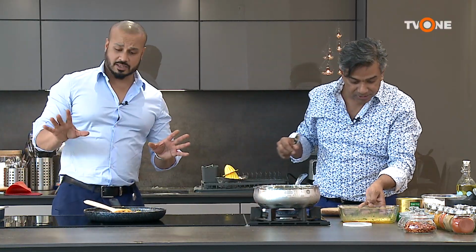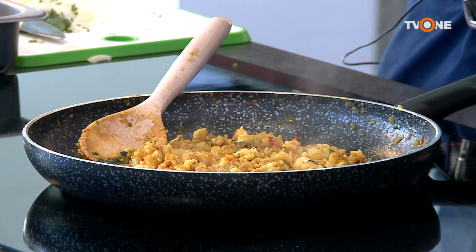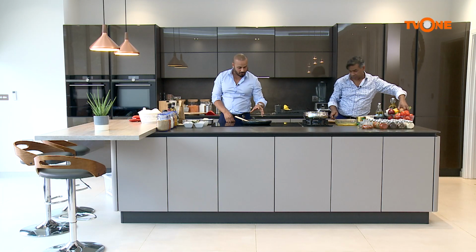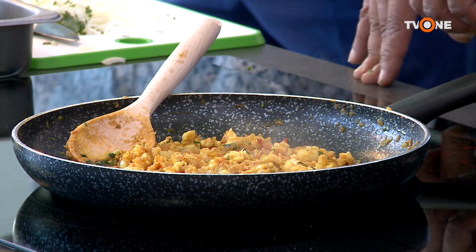But as you can see, guys, if you have a look at this, this is the situation that we want the prawns to be. Nice and soft. Obviously you can't feel it, but I can see it's nice and soft and all the flavors have been bedded together.